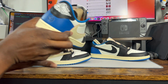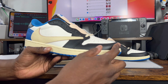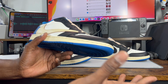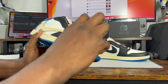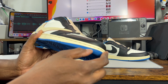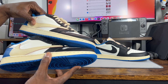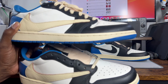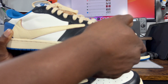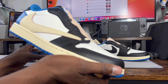But when we look at that toe box, you do see that to an extent they do have that bulging bulkiness that I like to see, but still slim. The difference is that the toe is definitely thicker on the rep, and this black leather comes up higher on top of the toe box than authentic pairs do. And you can see that pretty well. You can see that the black leather rises and then it stops before it goes on top of the toe box, but with the rep it does not.